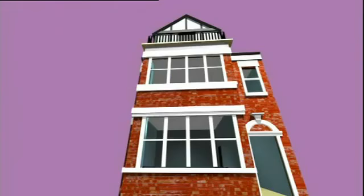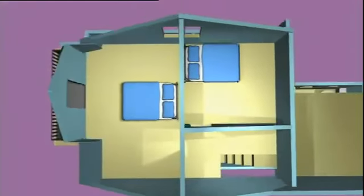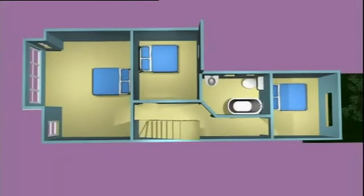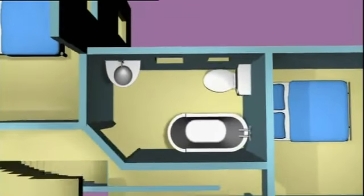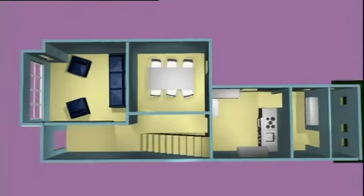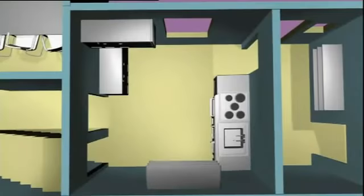This is a classic late Victorian 3-storey semi. There are 2 bedrooms on the top floor and 3 more bedrooms on the second floor, along with the property's one and only bathroom. On the ground floor at the front, there are 2 good-sized reception rooms, but the kitchen is way too small for a large family home.